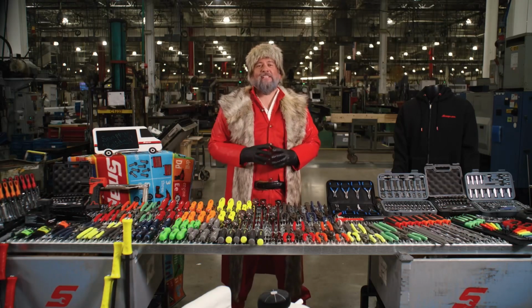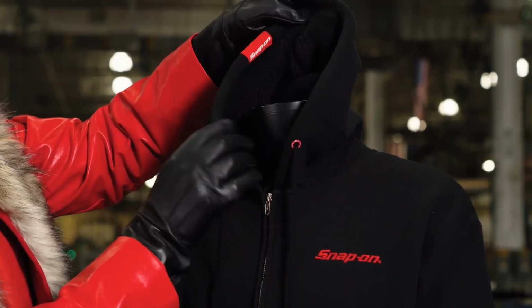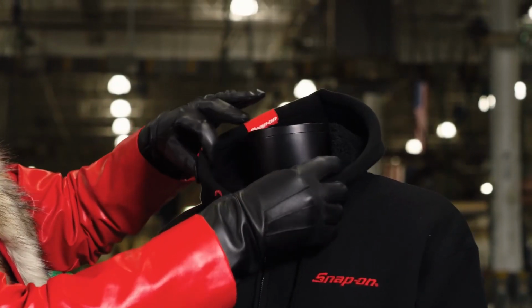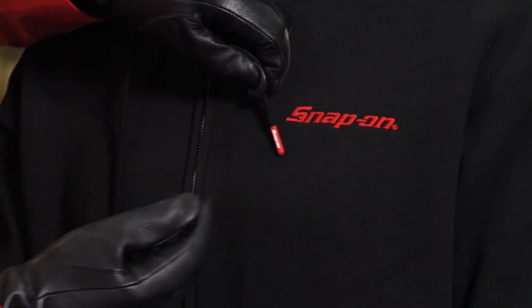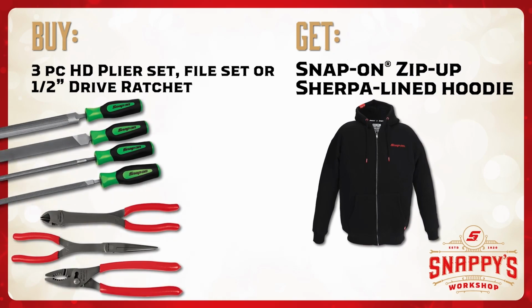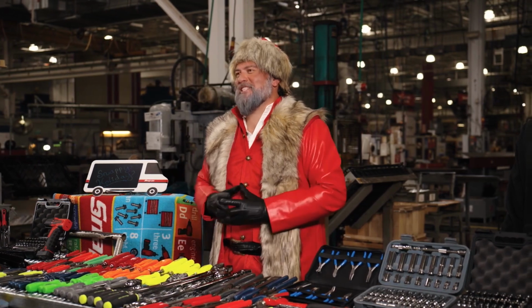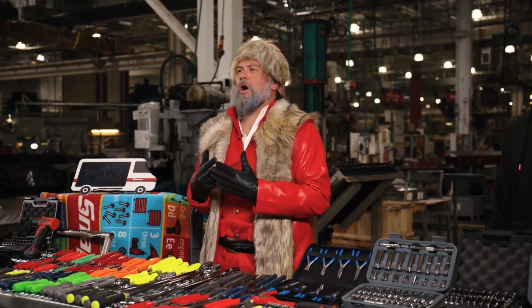Coming in the first phase on week 46 are 10 of these Dixon Sherpa hoodies, which are always a warm and welcome gift when temperatures drop. This full zip Sherpa line Snap-on hoodie is the perfect premium to pair with any of these 3-piece plier sets. Made right here in Milwaukee, Wisconsin. Safe to say, this is the promotion that'll make you feel warm all over.